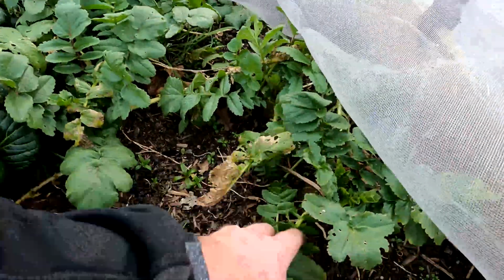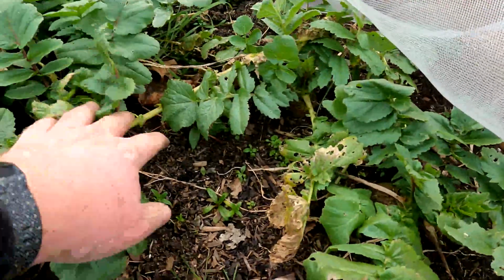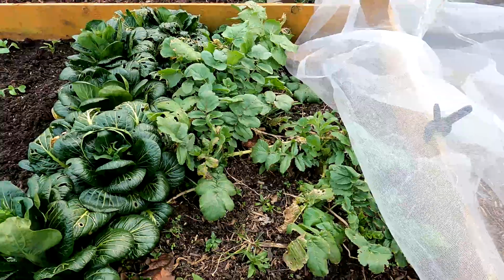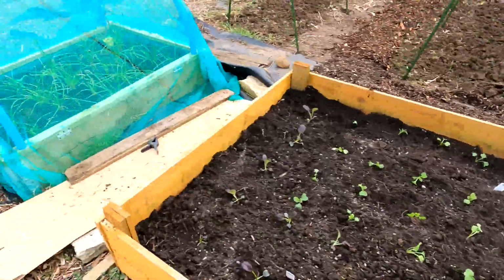And we've got some more radish at the end. Look at the size of that. That's gone absolutely massive. The radish in here, it's the black Spanish radish. It's really fiery, really spicy, and it's grown absolutely massive.